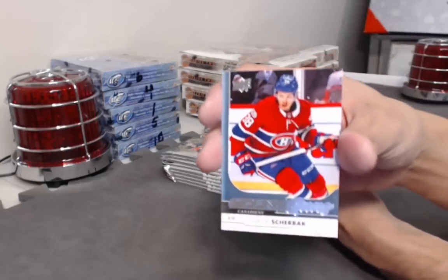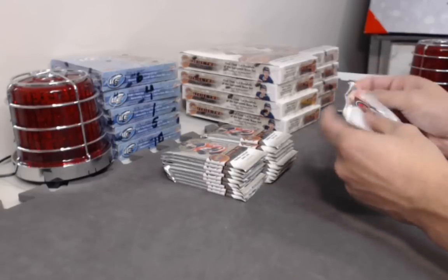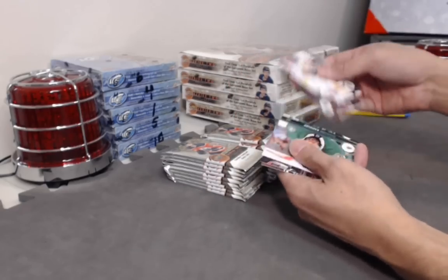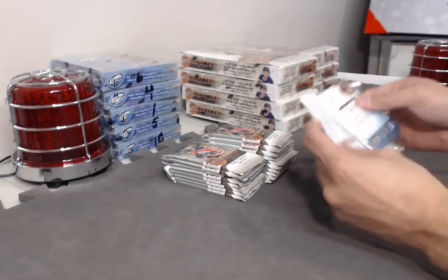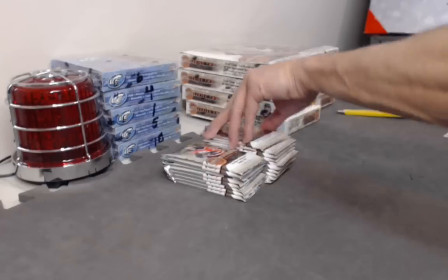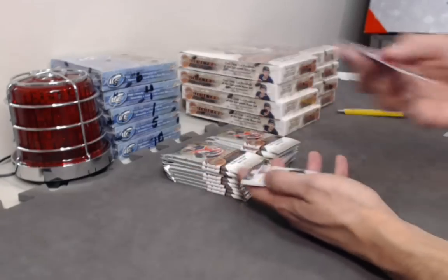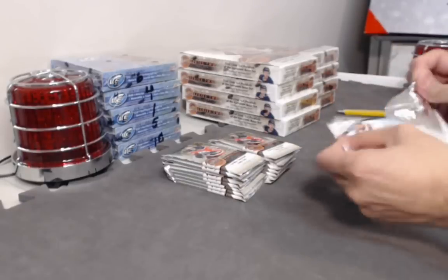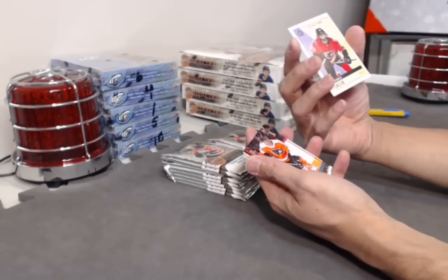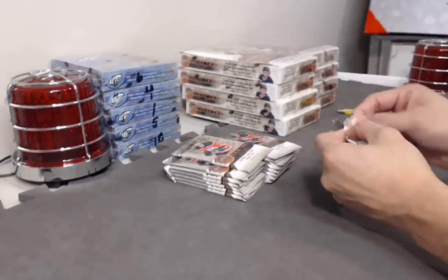Young Guns, Nikita Scherbak. Brandon Lemieux, marquee rookie. Marquee rookie of Martin Necas. Young Guns of Valentin Zhukov. And we have a, I don't know, this base or insert of Jaromir Jagr, Flames uni. It's just the retro. Oh, there you go, retro. The retro variation.